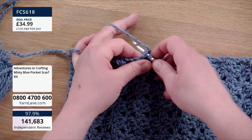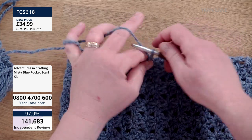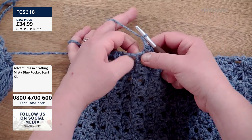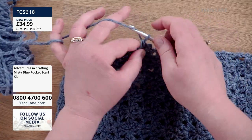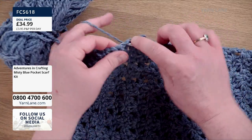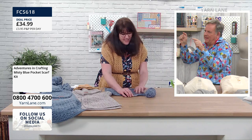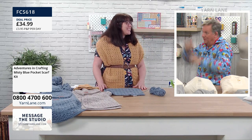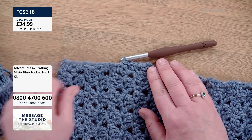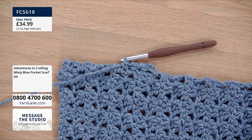So again, going into the gap. Right. I've done chain two, double crochet in there, chain one that takes me across the top of this double crochet, double crochet in the gap. Chain one in the air. So the chains in the air are creating the frame. Yes. Because they're not being stitched into anything. They're the bit that are going to be going like that along. Exactly. It just creates a really nice texture, this stitch.